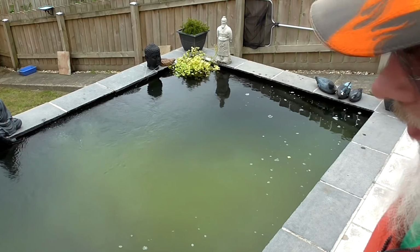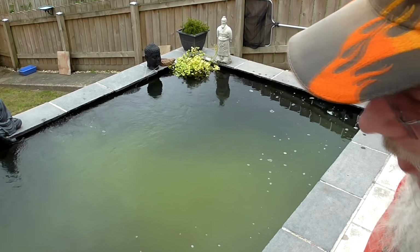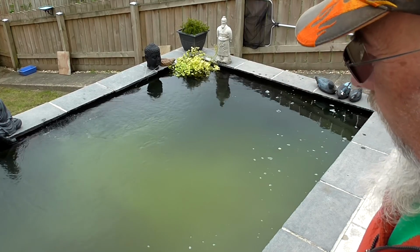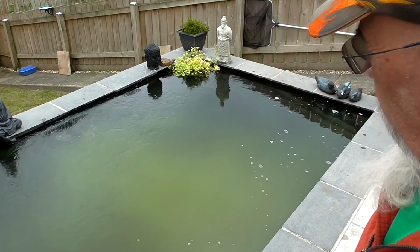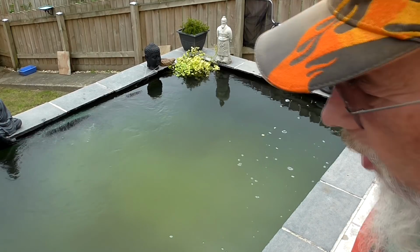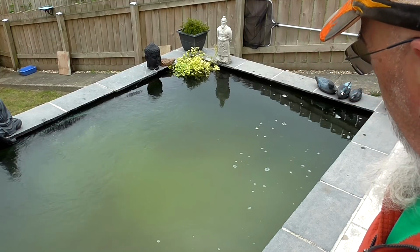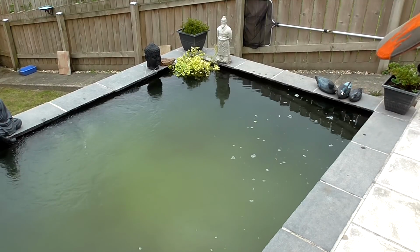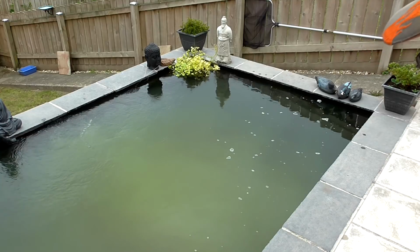But so far, 3-4 weeks, I can't see any improvement in the clarity of the water. In all fairness, it was pretty good before. What minerals it's putting back into the water, I don't know what benefits it's having that way, but to me it's having no benefits with the actual clarity of the water, because as I say, it was pretty good before, so I don't think it's doing much for me in that respect. But the minerals in the water, it probably is.